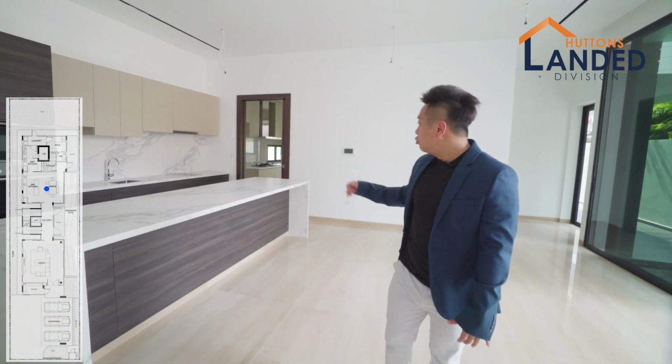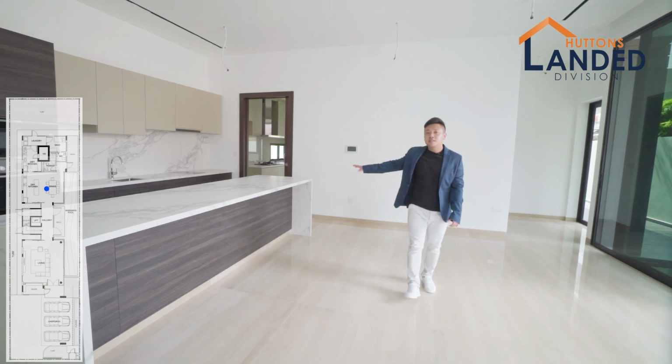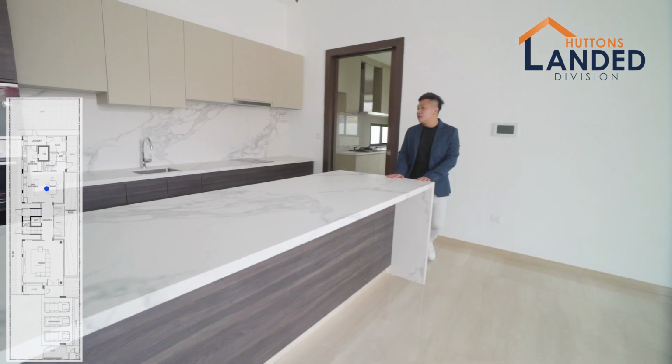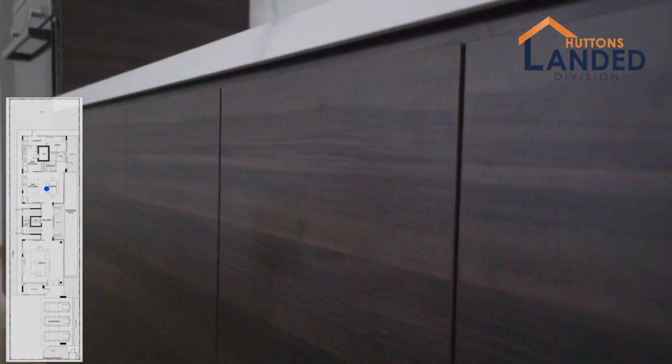So we have a huge dining area over here. On my right side here is actually your dry kitchen. We've got a marble top island over here. Lots of storage space. The developer provided top and bottom shelvings. And come over here.